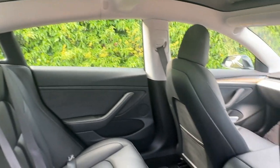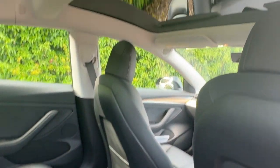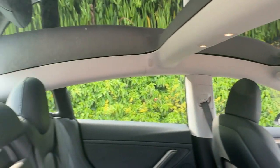As we go into the back of the vehicle, we can see that it has a full leather black interior and get a good view of our panoramic roof.